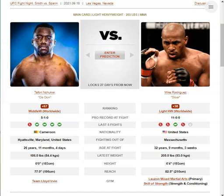Both are very good in the clinch. I think Mike's size is going to help him a lot in the battle of the clinch. He'll have a lot more leverage than Tafon that he can use. Also, elbows and knees will just come a lot easier to Mike Rodriguez than Tafon Nchukwi because of the height and just the ease of access that he has with that height.